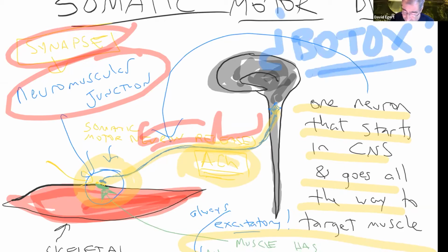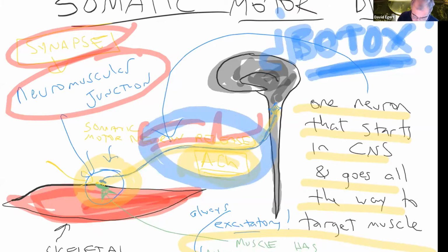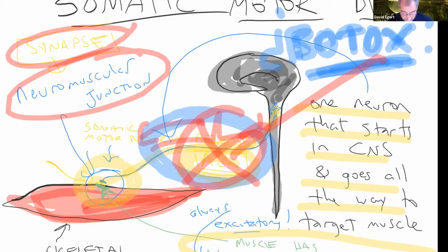Botox can bring this into the real world. People get little Botox shots. What is Botox doing? Is it blocking the nerve that goes down to the muscle? It affects that nerve. What it does is it inhibits the release of acetylcholine. Here I'm saying that the somatic motor neuron releases acetylcholine. Botox will come in and stop that. So there's no acetylcholine being released at the muscle, which means the muscle is not going to be excited, even if the brain is trying to send a message down to it.